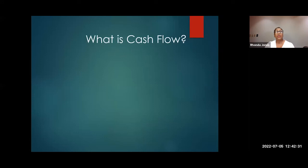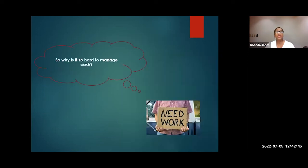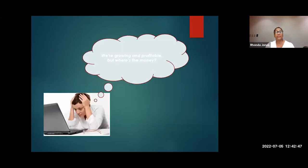So what is cash flow? This is what we wish it, this is cash flow. I wish cash flow would just flow to me like this, but it's not happening, but I wish. So why is it so hard to manage cash? We're growing and profitable, but where's the money? She doesn't know where to look. She doesn't know her financial statements. Where is the money?